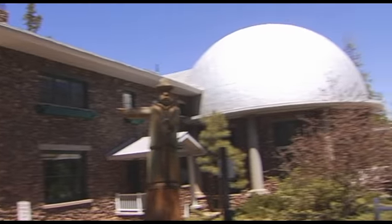When I first came to Lowell Observatory in 2005, I'd written basically the whole book, but without coming to see the places where the book was set. And so it finally dawned on me that I should actually come and see where this book was supposedly set.